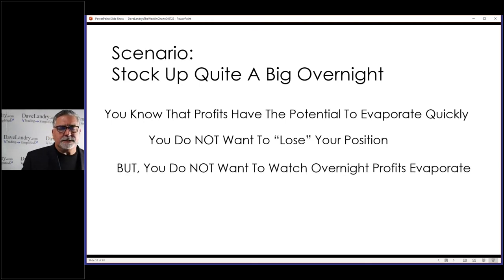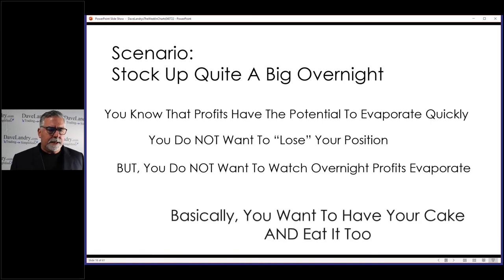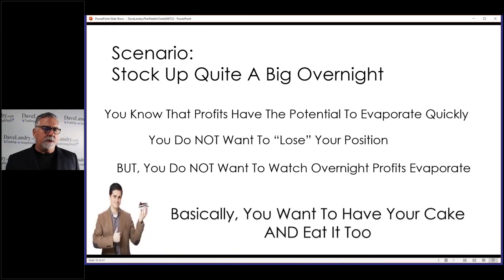So your dilemma is you don't want to give up your position, but you also don't want to watch those overnight profits evaporate. So basically, you want to have your cake and eat it too. You don't want your profits to go away, but you want to keep your position. If you keep your position, those profits could evaporate, okay? If you take those profits, you lose your position, and then the market could take off without you. So you make $3 overnight, yay, I'm going to tell all my friends, and the next day it goes up 100%, okay? That doesn't happen often, but it can happen.